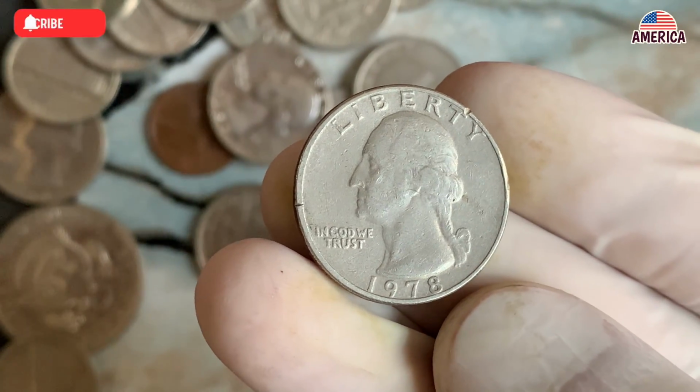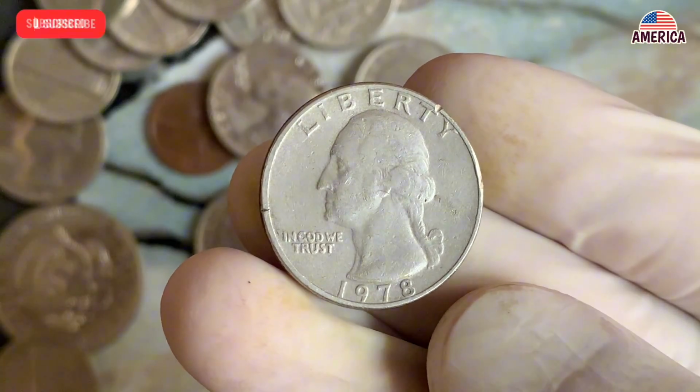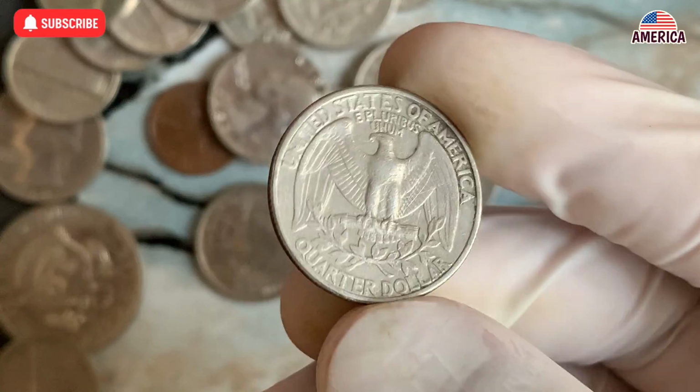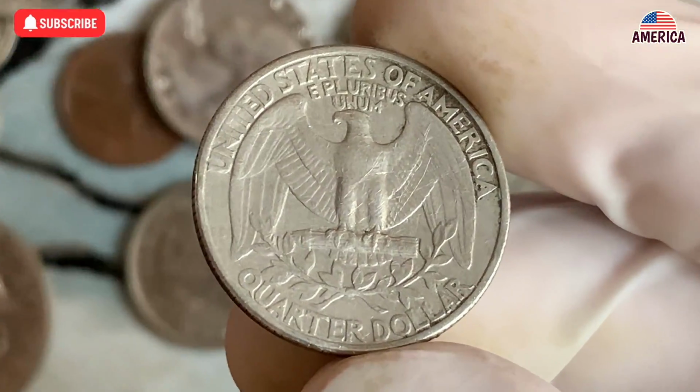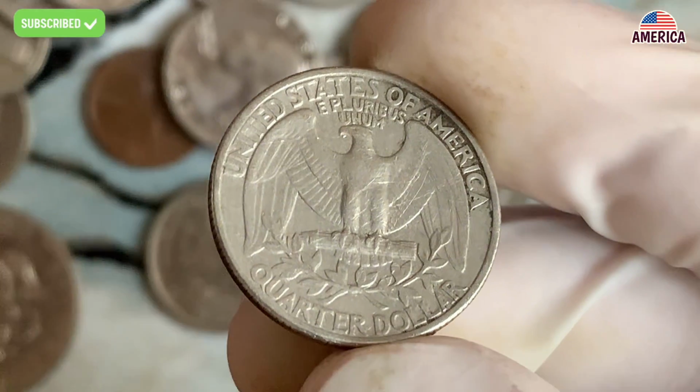It's a reminder that condition and error severity dance together. Milder misalignments in pristine surfaces often outperform dramatic offsets in lower conditions. Interwoven with these values are stories that bring the coins to life.